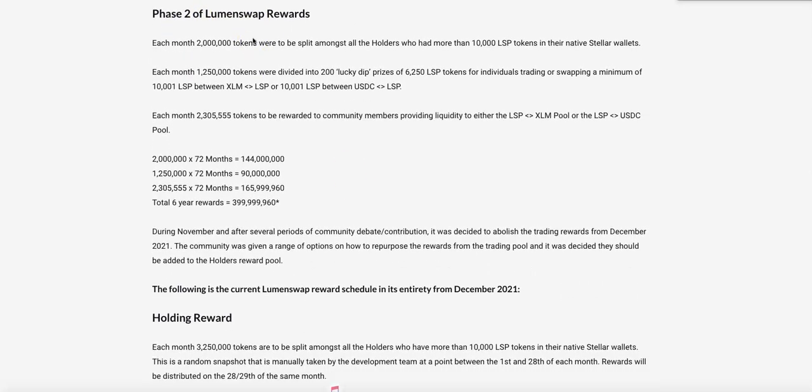And this started at the beginning of November 2021. Each month, as we had before, 2 million tokens were split amongst all the holders who had more than 10,000 LSP tokens in their native Stellar wallets. Each month, 1.25 million tokens were divided into 200 now. We've gone higher, doubled. Lucky dip prizes of 6,250. So this is halved, and this has doubled, and this has remained the same, okay, in phase 2. For trading and or swapping a minimum of 10,001 LSP between XLM and LSP, or the new one, which was 10,001 LSP between USDC and LSP. So you can see that was an additional one there, right, in this phase 2.